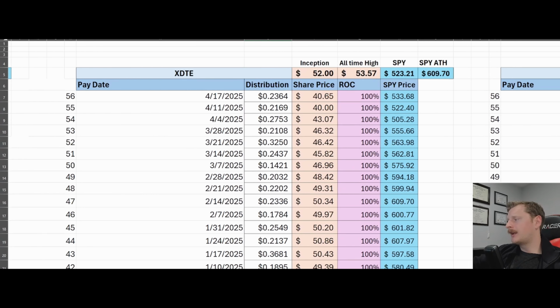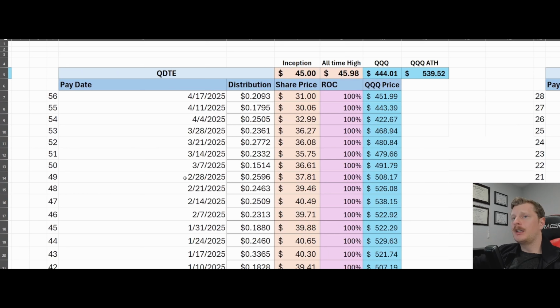Moving on to the next fund. The next fund is QDTE, inception price $45 a share, all-time high $45.98. The April 17th distribution payment is going to be 20 cents a share, and it's currently trading at $31 a share. Just like the previous two funds, it is a 100% return of capital. So this entire distribution is helping to lower your cost basis to zero, and eventually that means no taxes for now, but once your cost basis is at zero, then we are going to be paying tax at short-term or long-term capital gains.